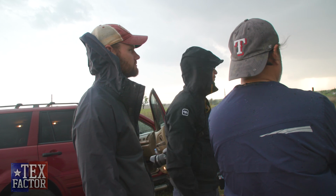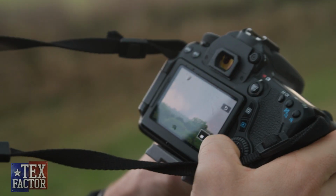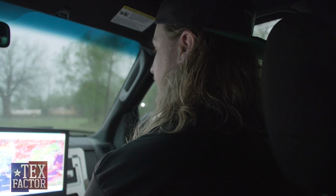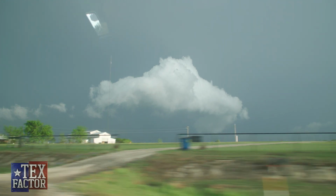Y'all get the first one? No, we're too far east. Split second decisions happen. Nice. I got a better video of it. That's what happens when you make a wrong one. Dude, did that thing just go tornado warned again? The one east of us, yeah.